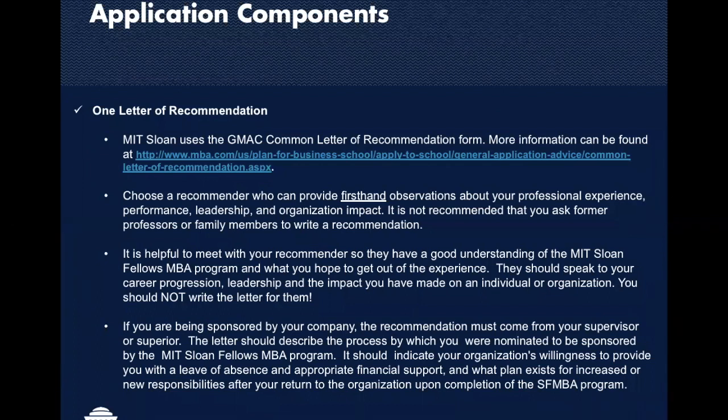A great tip for this would be, read the different questions or prompts on the letter that we're asking. Think about, in your experience, who would be the best person to speak to these examples. Make sure that your recommender understands what the Sloan Fellows MBA program is. It is a unique program. Talk to them about why you're interested in pursuing it, why MIT's program is the best match for you. The more information you can share with them, the better.